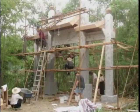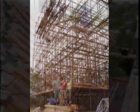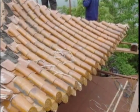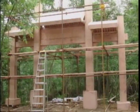Oh, it was a big one. This took 7 weeks to build with about 75, 80 people, locals, except for one Australian construction manager and a translator. There's about 6 or 7 tons of tiles in it, another 5 tons of concrete holding them on. There's about 20 tons of steel and about 30 tons of timber, just plywood and lumber, to build it.